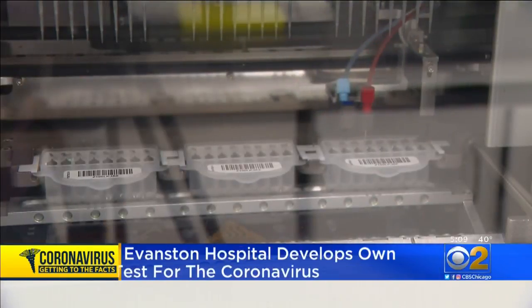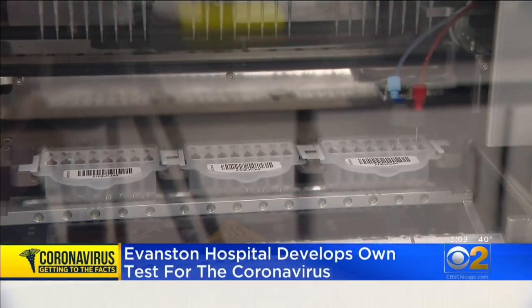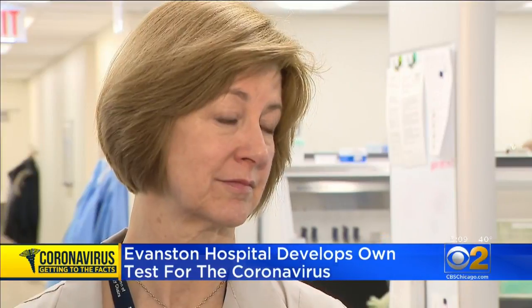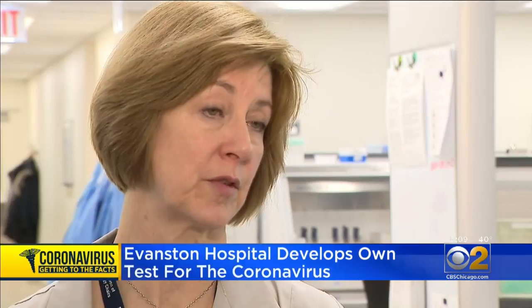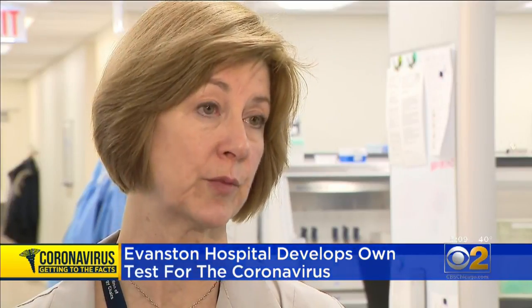And though all this helps tackle the Illinois burden, concerns continue. How prepared is the country when it comes to testing? You know, I think we are still underprepared. I think we're going to see massive volumes of patients needing testing here in the coming weeks. Doctors here say more hospitals will eventually come up with tests of their own, but that will take time.